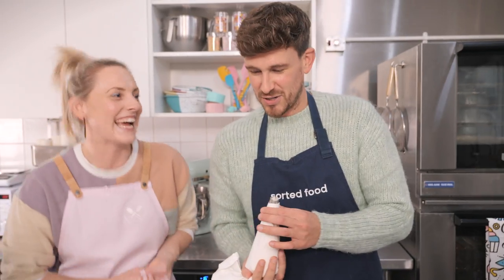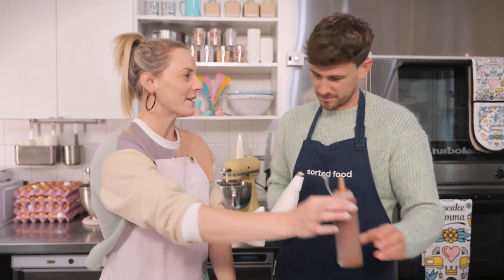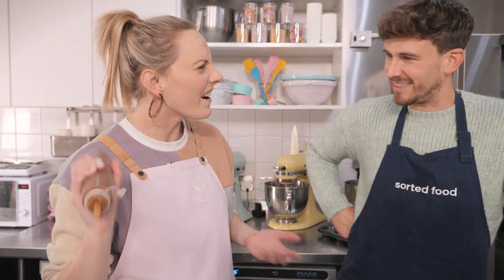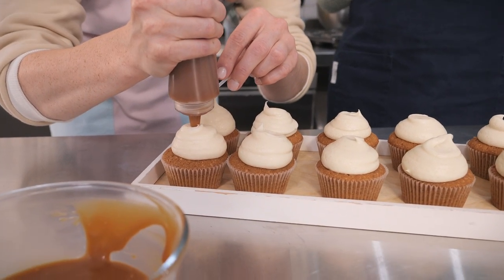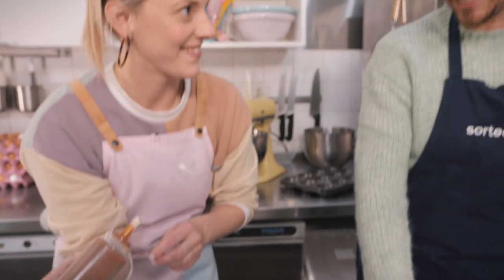Okay, now to cover up all the imperfections, as Jane says. Thank goodness for that. I'm kidding. So we are going to add some more caramel. We've not just got caramel in the sponge, we're going to put caramel in the icing. So why not? I'll do it on this one. We're just going to pop the nozzle in and you want to squeeze as you come out, just like that. This is awesome. Pretty cool, isn't it?